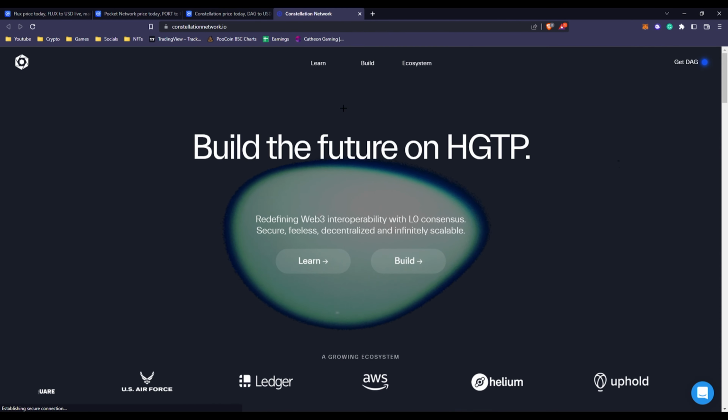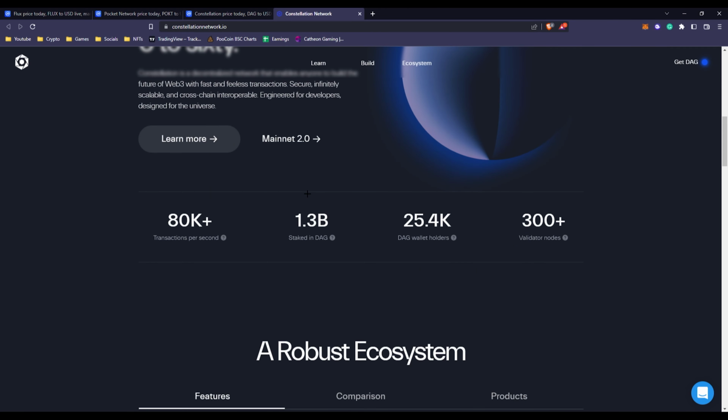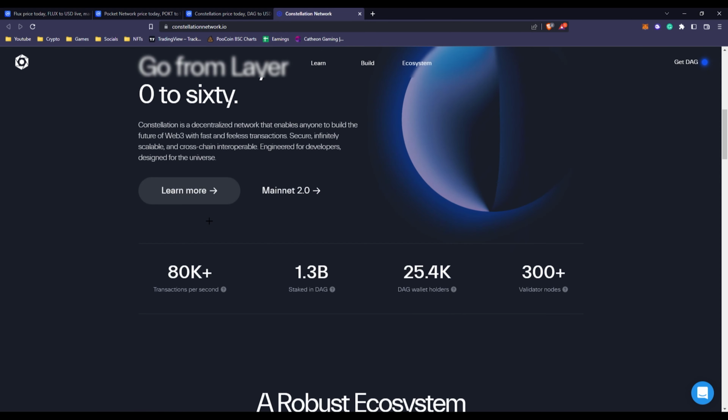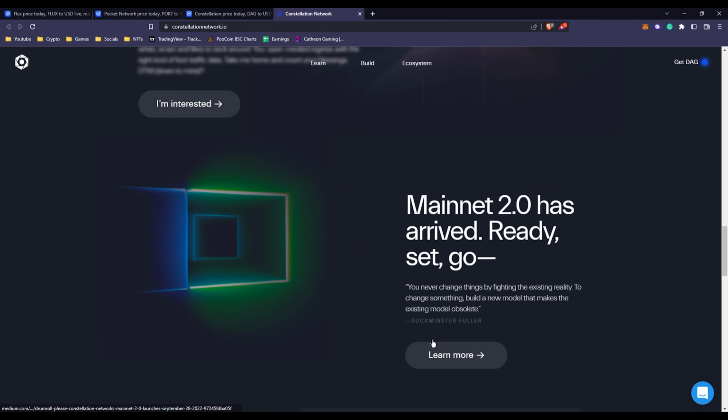If you go over to their website, Constellation Network, I've already talked about a lot of this stuff about their slogan. What do they deliver? What are they trying to deliver? What are they making? As you can see, I'm gonna go over the network they're building, their mainnet 2.0 with over 80,000 transactions per second, which is, I think, better than Solana. They have over 1.3 billion staked in DAG, and over 25k DAG wallet holders and over 300 validator nodes. So this is not a small project. It's not a big project either. It's actually a project that's building its community and market cap, of course.